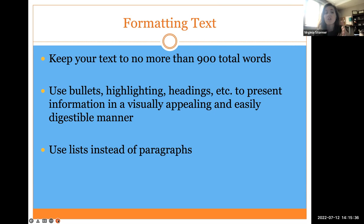You want to keep your text to usually no more than 900 words. That's what I say is generally a maximum. Some people will tell you even less. Some people will say 600. I've seen as low as 500. But you really want to dial in your text.